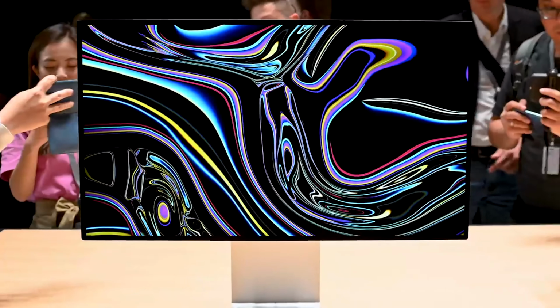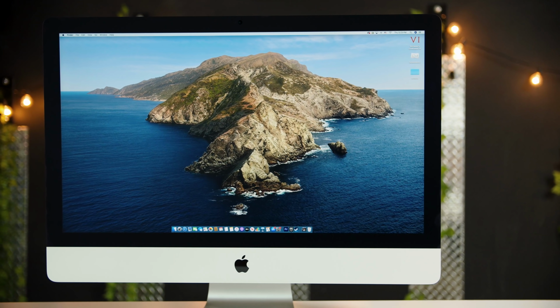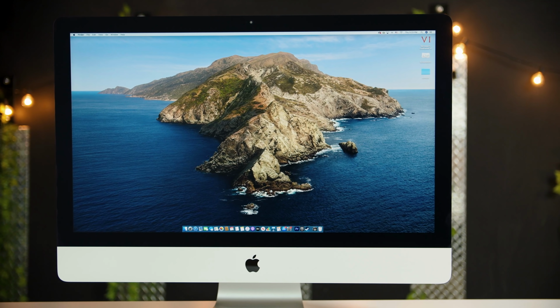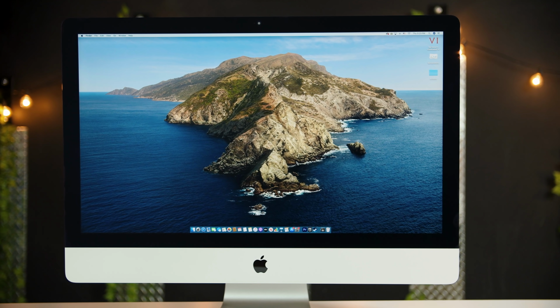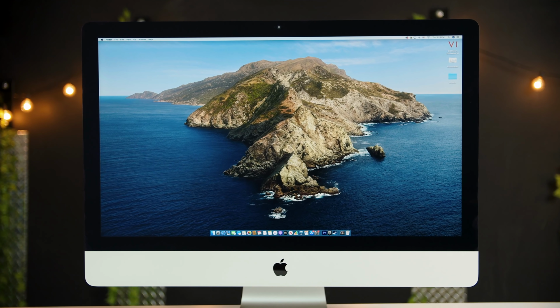And then there's the most exciting of all these changes, which is the option for using the Nano-texture Glass on the display, which is a first for the iMac. This feature comes from the Pro Display XDR that came out last year, and basically it's Apple's attempt at a matte display, except they're doing it in a way that pretty much no other company has ever done. There's no protective layer or anti-reflective coating on the display itself. It's just what Apple is doing with the glass that has made the biggest difference, and it's pretty amazing.